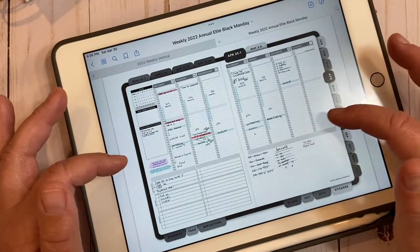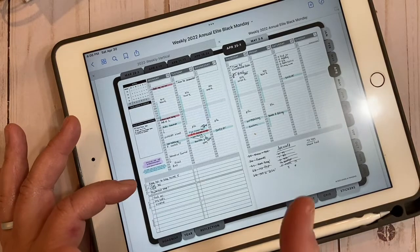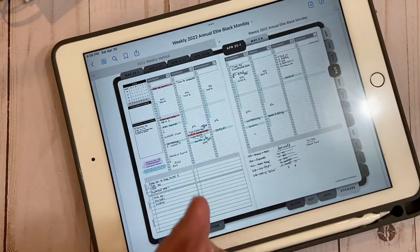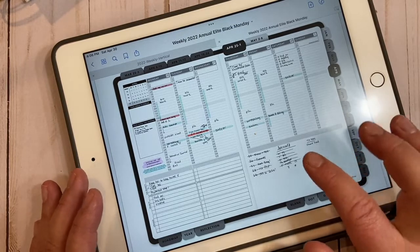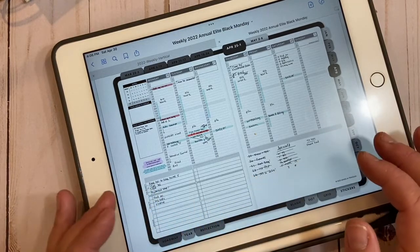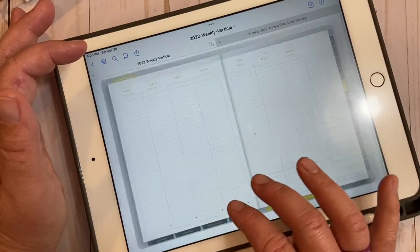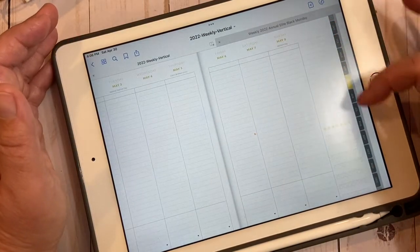So the reason I'm using this one functionally instead of the MakseLife is because of this bottom part right here. A, I love having an hourly. It helps me process my day. And B, I need all of this extra note space for now until school is at least done. So right now in school, my kids have different things that they do each day, different lunches that they have options for, and I just need all of this extra note space. Whereas the vertical on the MakseLife has a lot of space, but I just don't have a lot of additional sidebar note space to put all of that stuff in.